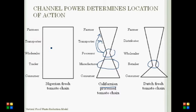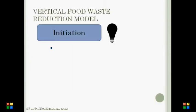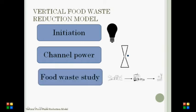So what is the vertical food waste reduction model? Well, it starts with initiation. In this instance, we were the initiating party to try and tackle food waste within a supply chain. So you need an initiation party. That party needs to define where the channel power is to see which actors they can activate in order to make efforts. And then once that actor has been activated, they're able to conduct a food waste study.